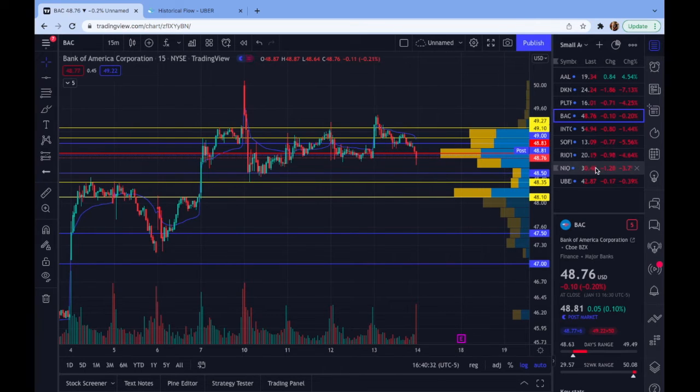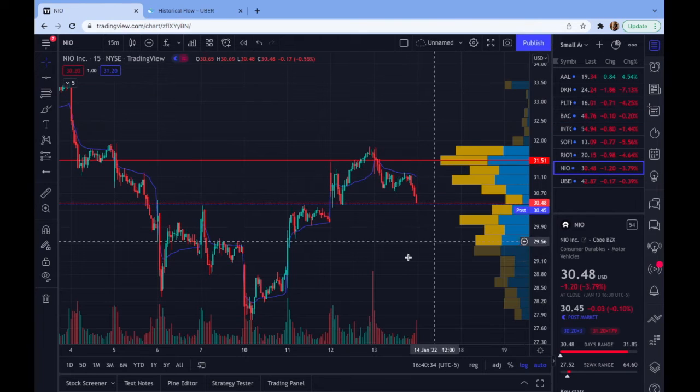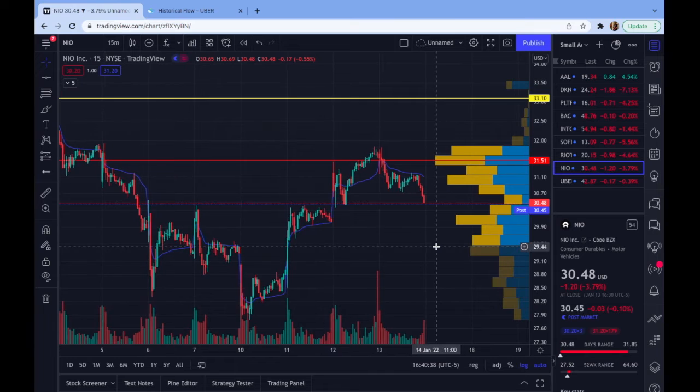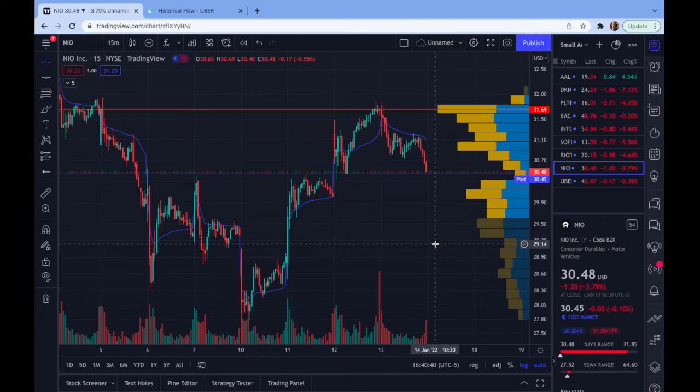The next ticker is NEO. NEO's been a little rough recently, but I think with Tesla falling off into the day and all this flow, we could have a big move in either direction. It looks like this one's going to have a little bit more congestion with the VPA profiles, but I do think we can also get a good move here.